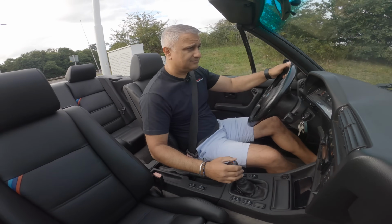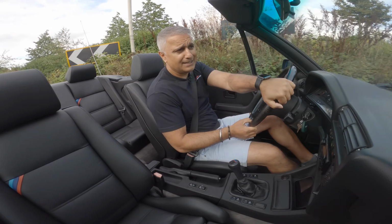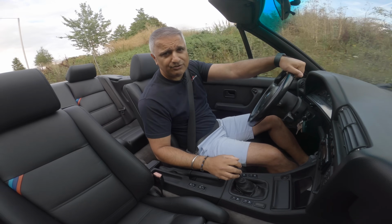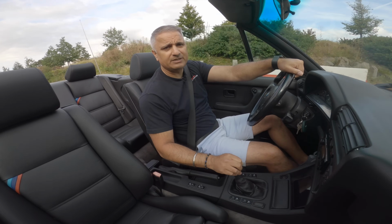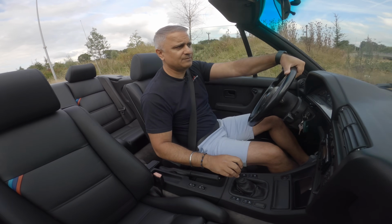Other than that, she's ready to go. She's ready to be in somebody else's hands. Needs a new owner to enjoy this car, drive it, and unlike me, park it. These cars are meant to be driven, and this is no trailer queen. As I said, 180,000 kilometers it has been driven.